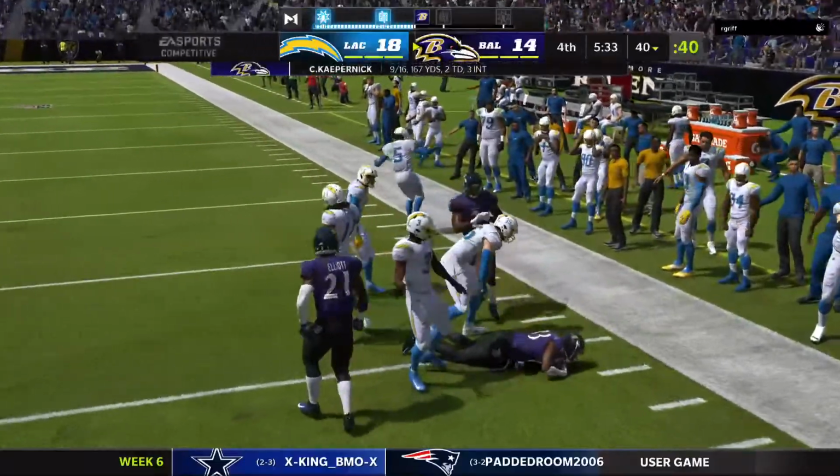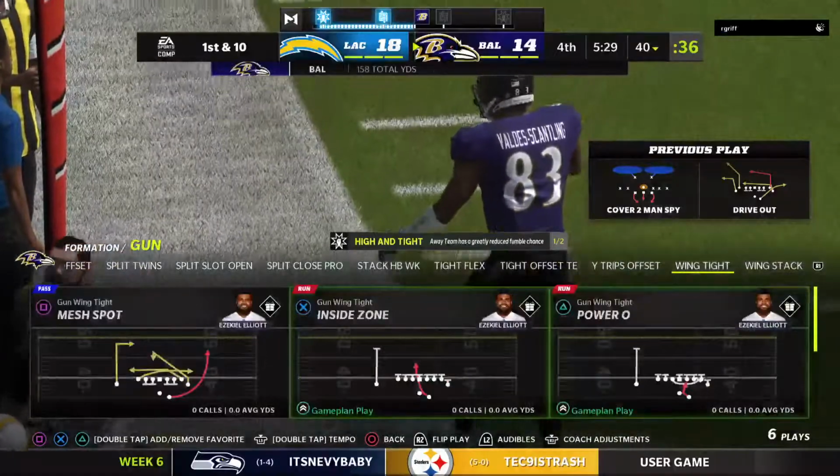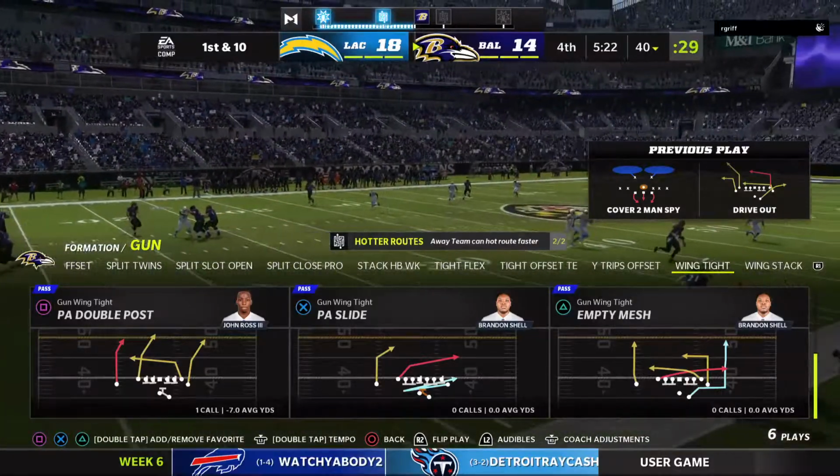He's got his man, Valdez-Scantling. And he will have a Ravens first down as they're able to get the third down conversion. It's a pickup of 15 and a fresh set of downs.